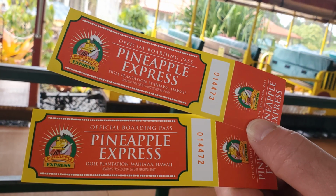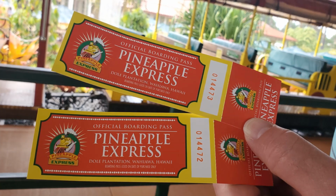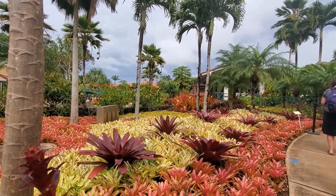There's the train whistle. Let's board the Pineapple Express for a tour of the plantation's fields.